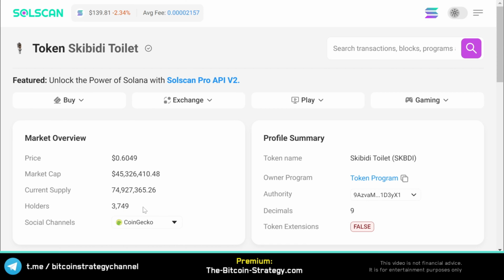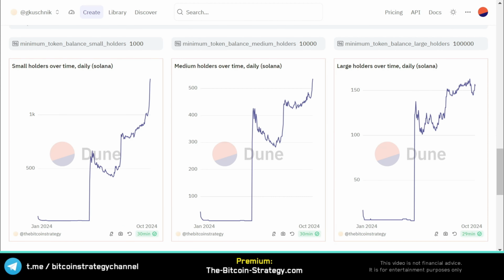Now let's have a look at those 4,000 holders in a bit more detail. We've got the different wallets split up by different holding thresholds here. On the left side, we've got the number of wallets that have at least 1,000 Skibidi tokens. So at the current price, that's roughly $562. In the middle, we go at 10x from that. So that's roughly $5,000 worth of the token. On the right, we go another 10x. That's $50,000 worth of the token. Now we see how the whales aren't necessarily selling into the rally. And we see how a lot of the growth is triggered by the small retail investor.